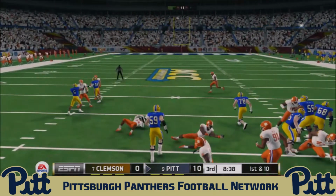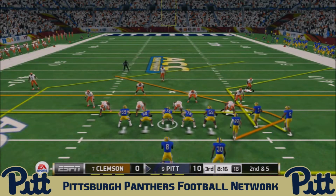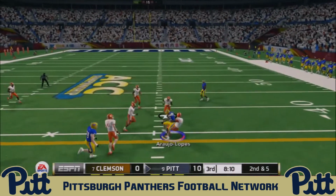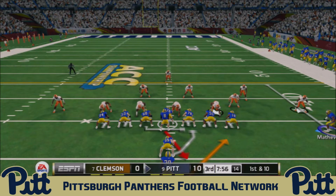Paulise here on the sweep. He nearly busted it for a big gain. He picks up 5 there on the Panthers' opening play from scrimmage here in the second half. And it's 2nd and 5 now. Pickett in the shotgun. Nice little angle route. He finds Arujo Lopes, who's been so sure-handed today. Brings in another great grab for 7 yards and a first down.